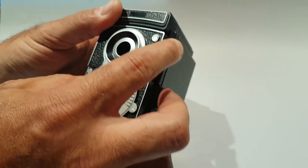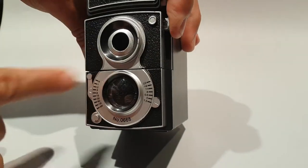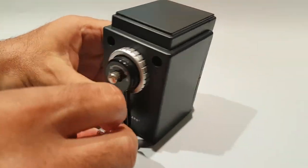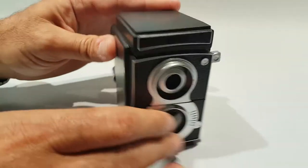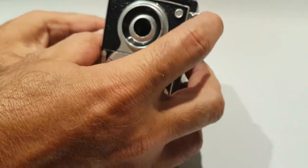Huh? Wait, you don't have to break it. Oh. What? I get it. Pencil sharpener. That's pretty good. Didn't take you too long. You got a pencil to test it? Oh, yeah. Here. Right here.